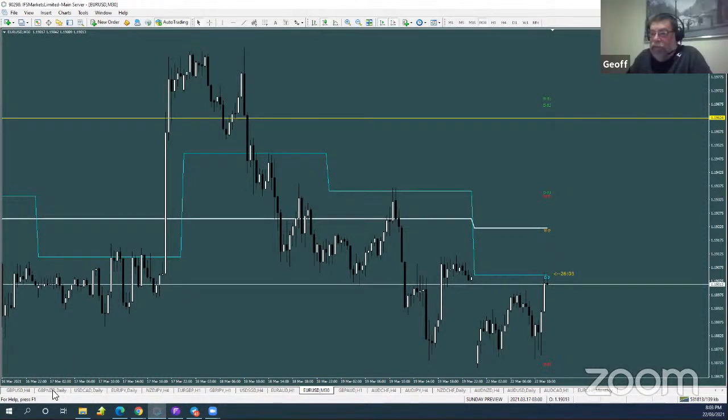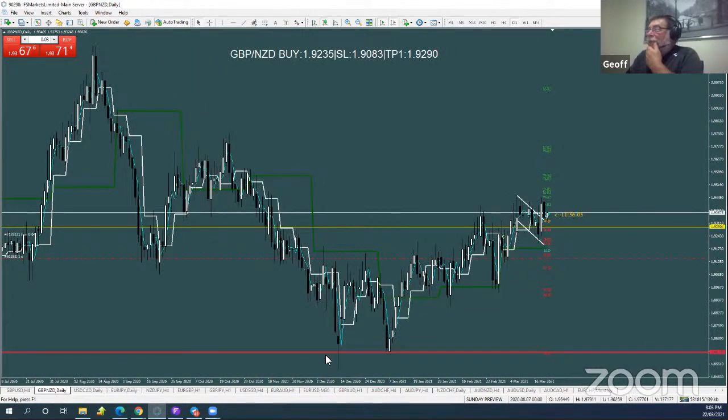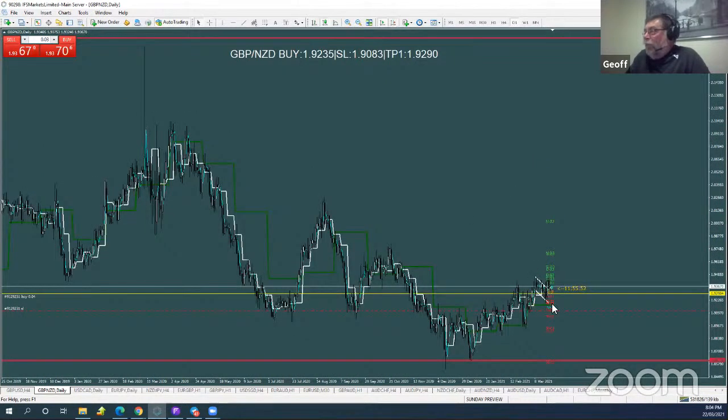Haven't updated a couple of trades for a while. Pound Kiwi is one, and I actually did want to have a look at this today because I think we've got a scale-in point if we wanted to take it. It'll be another breakout area.